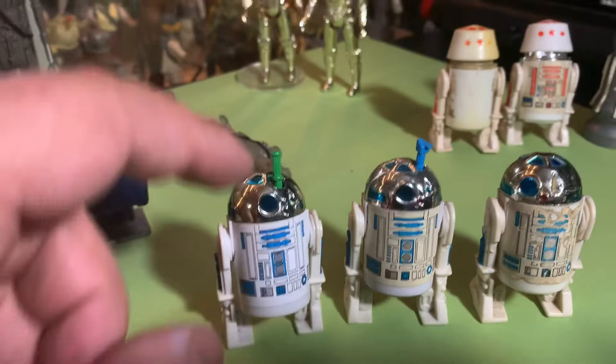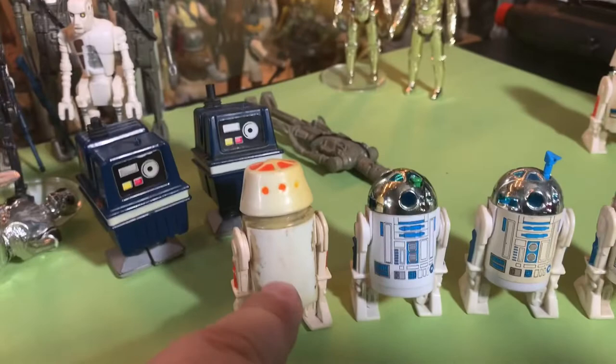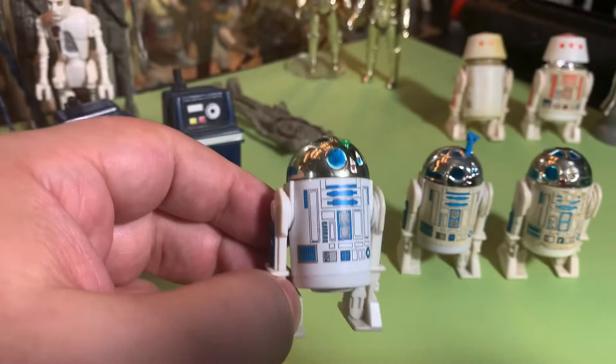And I managed to keep the lightsaber because I think I kept it in him like that and never really pulled it out or used it. But the sticker got so worn off, he looked like that. He was just this white, clear, you know, no sticker at all. Because, again, I think I played with him in the bathtub or something, and the sticker just got wiped away.